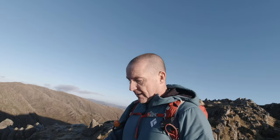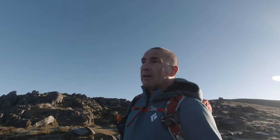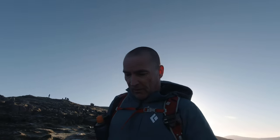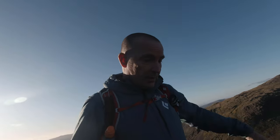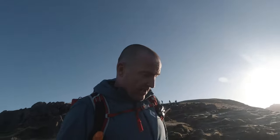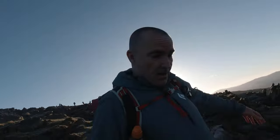They look different every time. I mean, today, not particularly wintry, but when they do get some snow on them, whether it's frozen and thawed, or thick snow, or spindrift, or in big drifts and all that, it just always looks different. I've been up Helvellyn in the winter tons and tons of times, and it's always just that bit different. So when you repeat it, it doesn't really matter because it's not the same.